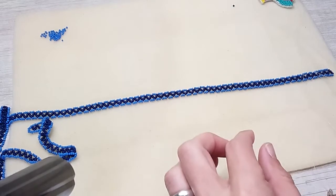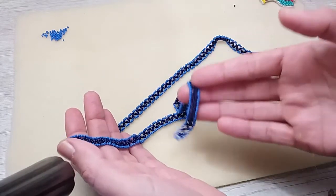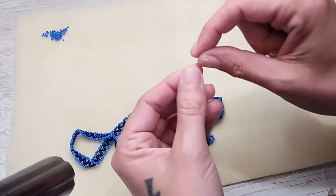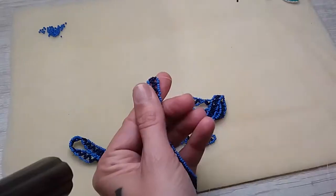All right, so I got my chain done here and I made sure with my measurements that it went over my head and everything. And I did unfortunately have to add more thread because I did run out. And if that happens with you, let me bring this in a little bit.